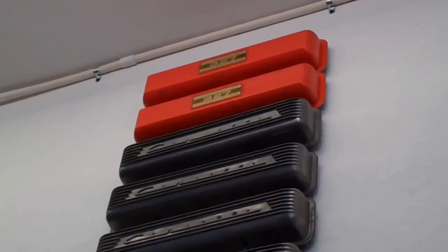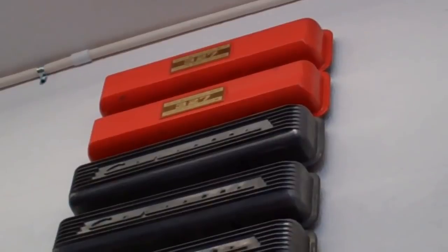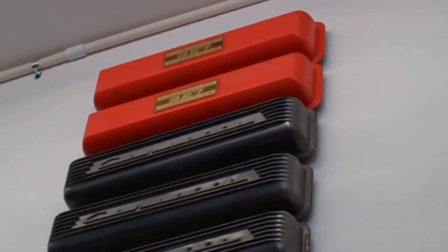I'll be darned. This is '62. Down. Yeah. The '63 and '64 are angled across. Oh, yeah. So the '62s are the rare ones.